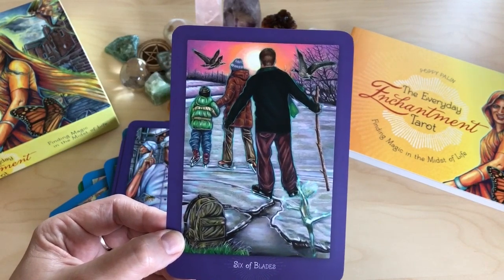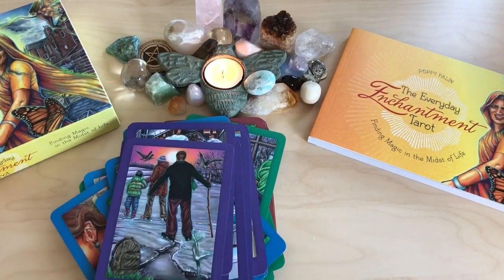The Six of Blades. So that's why I really love the tarot, because this whole thing came up for me just then.